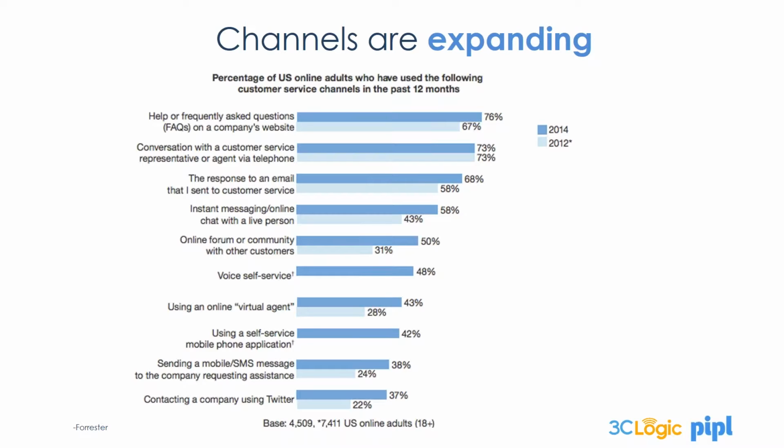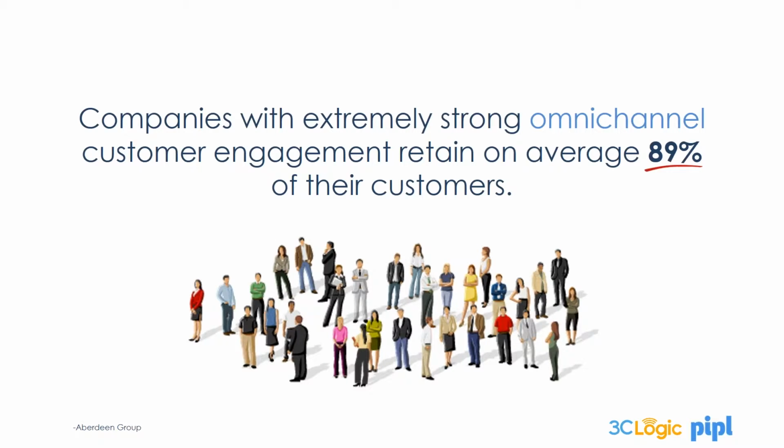And you can see similar trends when it comes to use of mobile phone application, very similar to voice self-service, the use of SMS, which obviously has almost doubled, Twitter, social media channels, email, and so on and so forth. So what you're seeing here is not necessarily the degradation of the use of telephony, but perhaps the diversification of the channels that customers will natively use to address a whole slew of different inquiries. And so ultimately, companies with extremely strong omni-channel customer engagements, you would expect, are going to retain a higher percentage of their customers.